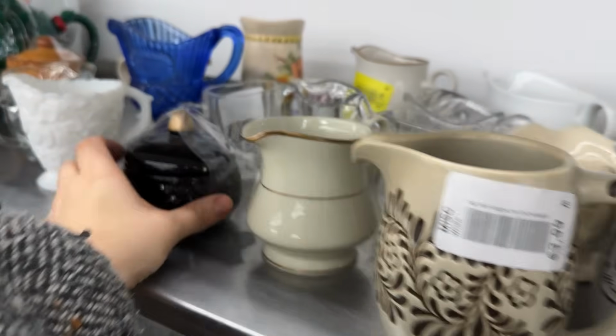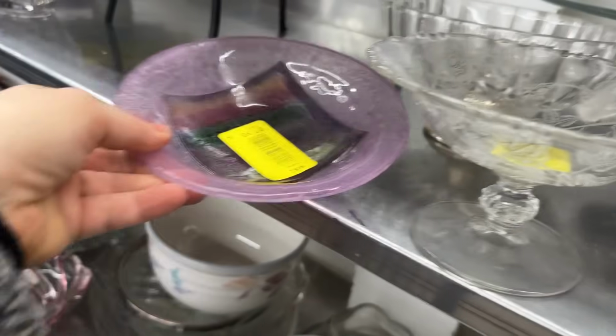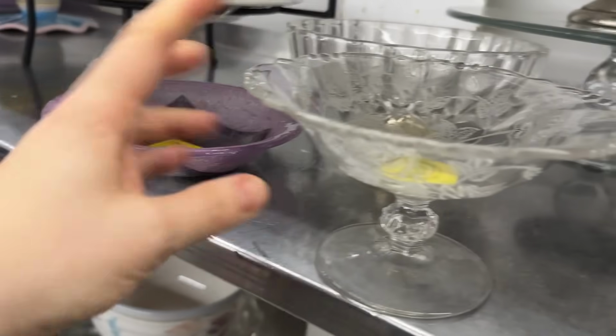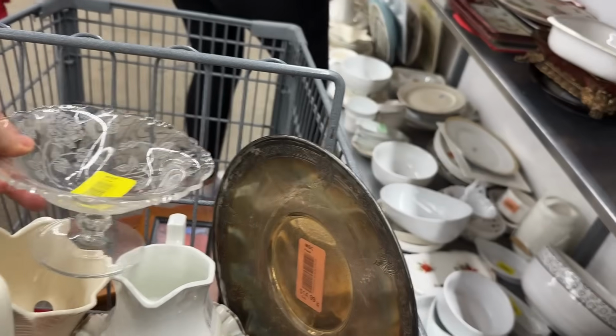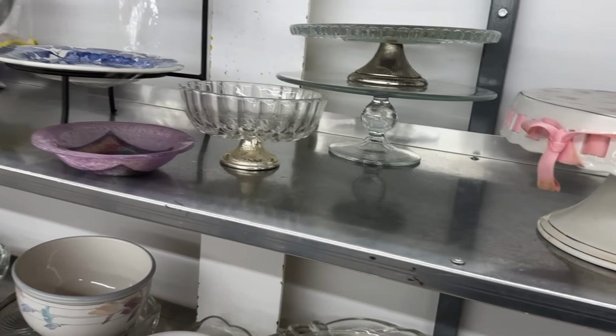I also repurposed a sugar bowl as a planter, and I want to do a spring DIY topiary thing. I guess I haven't shown you guys how I'm using and styling my thrifted items in a while, so I think that's what I'm going to do in next week's video.